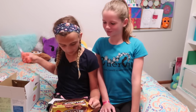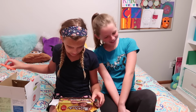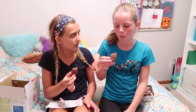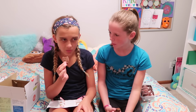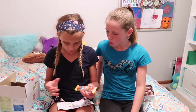These sound really good. I'm scared. I don't like chocolate. How do you not like chocolate? I don't know. It's like Oreos. Why do they put them in 2 packages? I can't do it. Is it good? Mm. It's like cocoa. I absolutely hate cocoa. More corn.